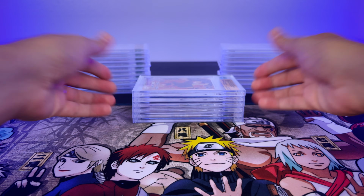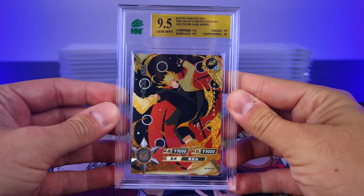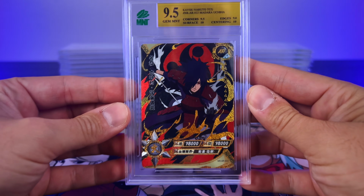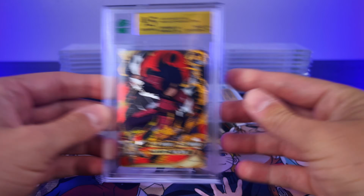I sent 100 cards to MNT to be graded, and here's how it turned out. So my first one is the 9.5 AR Naruto. We actually saw him in this video. I didn't want to showcase all 100, so we're doing about 25 or 26 slabs here. We have the Madara for the AR, a gorgeous looking card, one of my favorites. Glad we got a high grade on it.